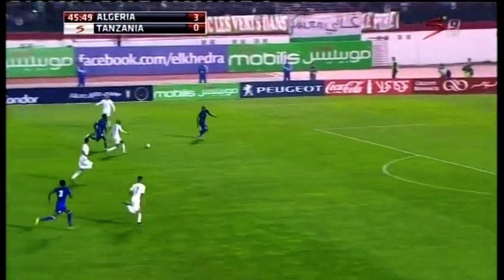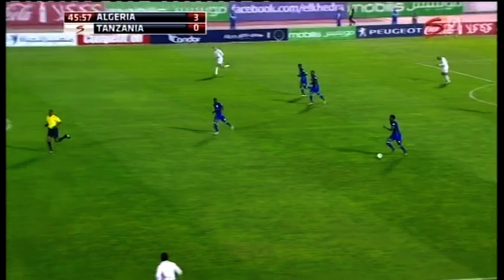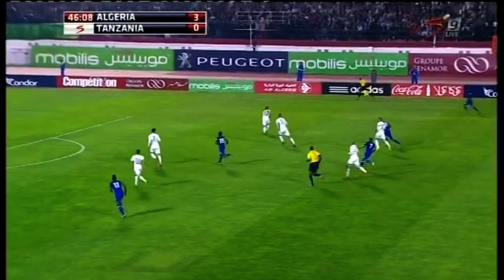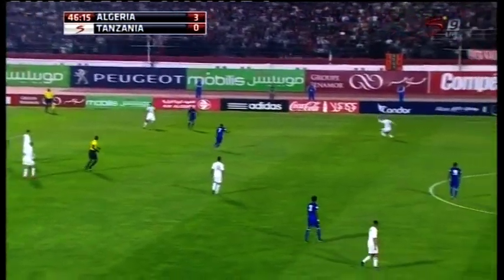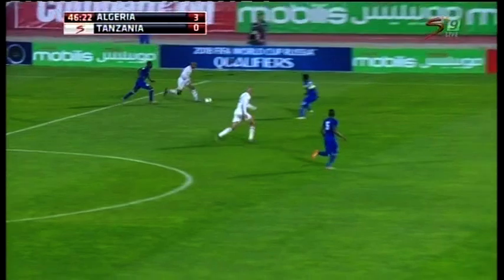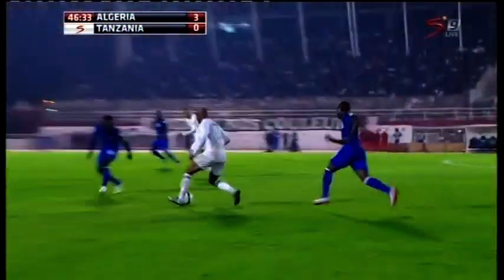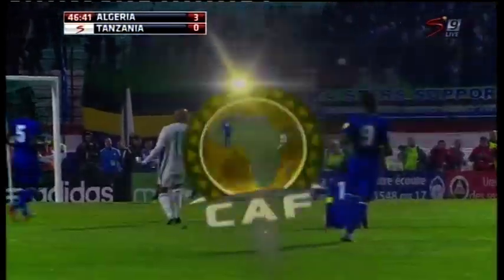Still, the pressure continues. This is Slimani. Probably the easiest save that Mustafa's had to make the whole night. Again, we spoke about the options for the man on the ball. Three players were there as an option for him. An option for some acrobatics from Mbwana Samatta, didn't make contact with it. Meantime, Wengu seems to have looked for some space down the left-hand side for a change. Lovely combination between Brahimi and Slimani. Again, I'm looking at the options. Three players were there as an option.